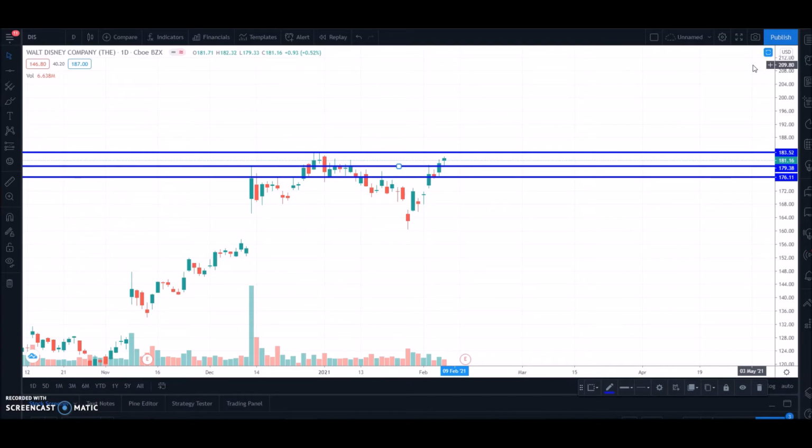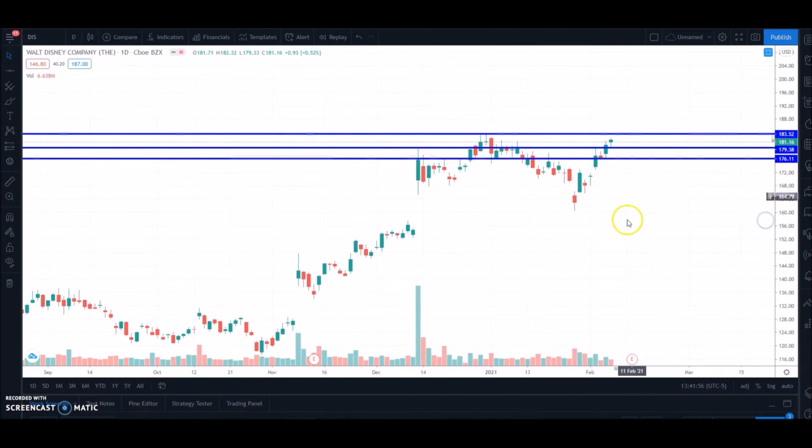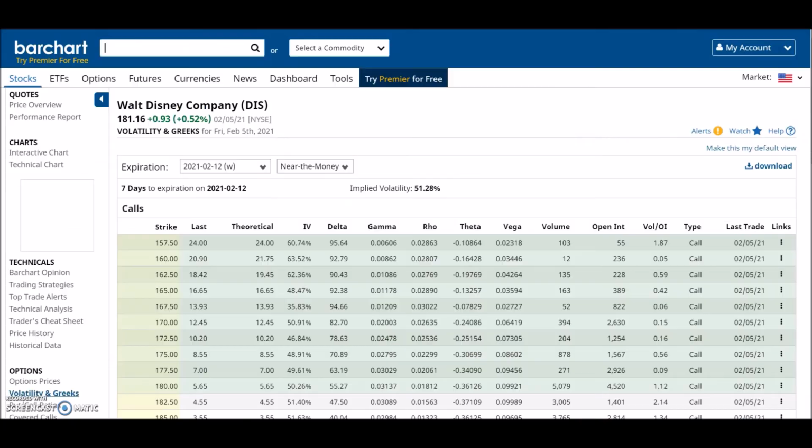If not, at least before the earning, I think we can go to 190 to 200. So keep this support and resistance in your mind if you are playing with shares, definitely. Now let's look at option opportunity, because I love to play this with option. Personally, I also have a previous option I bought, but I might re-enter again at the breakout.